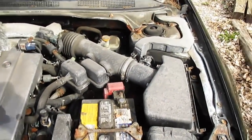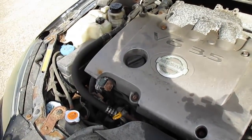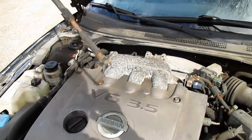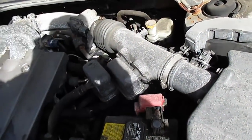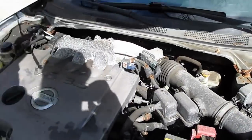Doesn't look like it has the SE-R floor mats. Maybe underneath. Let's see. Oh, it does. It's got that one, and it's got that one, so that's a bonus. But I'll have to pop the trunk. I'm pretty sure it should have the rear floor mat as well. And as you can see, it's just crusty and rusty under here. Nothing. I was hoping we might have had an intake on here, but it doesn't look like it.